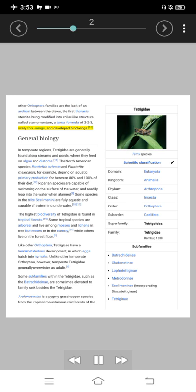In temperate regions, Tetrigidae are generally found along streams and ponds, where they feed on algae and diatoms. The North American species Paratettix aztecus and Paratettix mexicanus, for example, depend on aquatic primary production for between 80% and 100% of their diet. Riparian species are capable of swimming on the surface of the water, and readily leap into the water when alarmed. Some species in the tribe Scelimenini are fully aquatic and capable of swimming underwater.